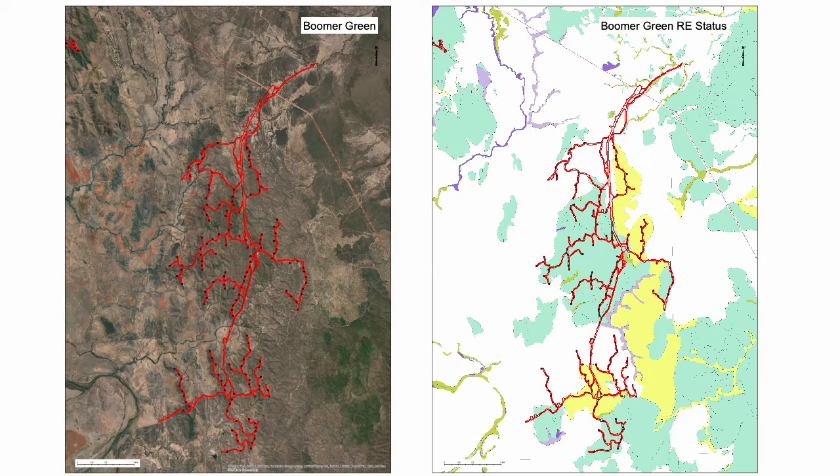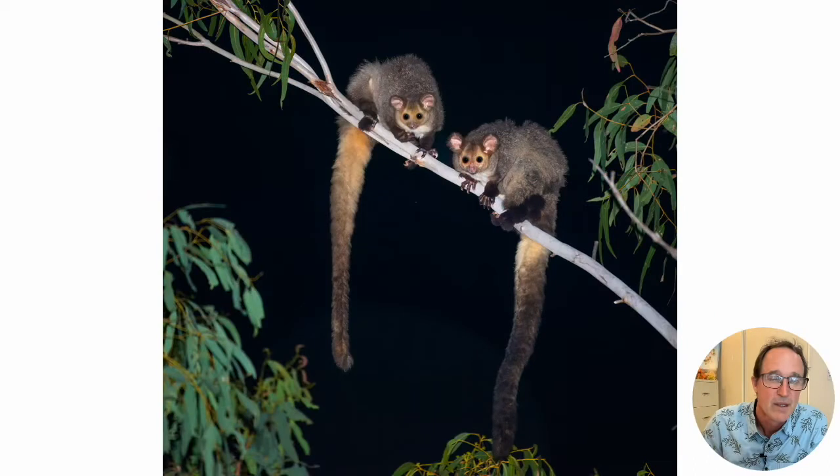Boomer Range, as you can see here, you've got turbines going into classified of concern vegetation. It's just criminal, insane, insanity. But no conservation groups are fighting it. This is climate action, everyone. Best photo of greater gliders I've ever taken in my life was taken on the Boomer Range wind farm site.